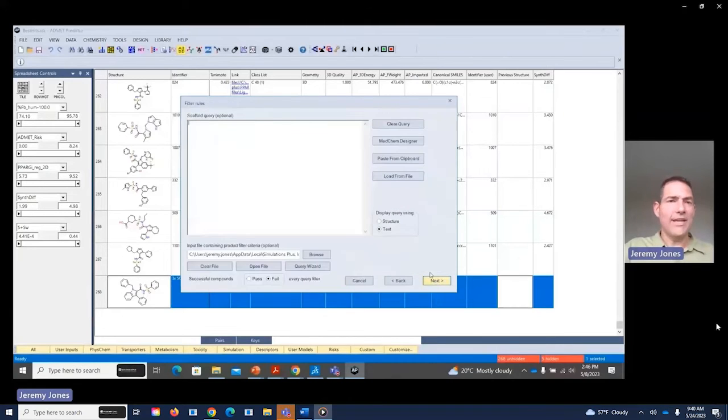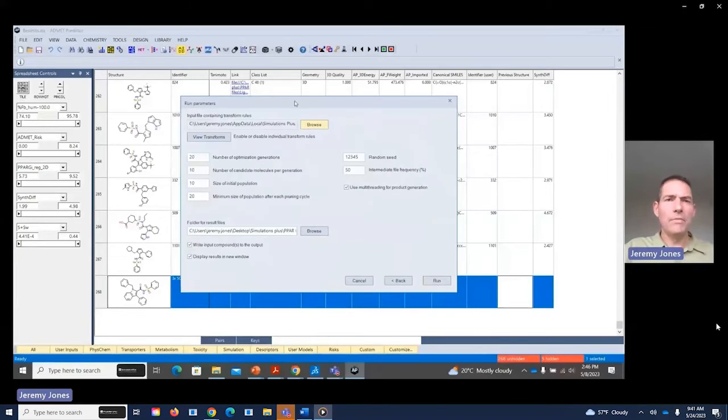Everything else is going to stay the same. You can add a scaffold query if you want. I kind of like not having the scaffold query here. It really allows the software to go in some different directions. In the 3D space, we're going to keep that same drug-like filter just to make sure we're not getting anything too crazy. Again, the input file with the transform rules, the folder for the results, we'll keep it the same. It'll tell me that it's full, but we'll overwrite it.